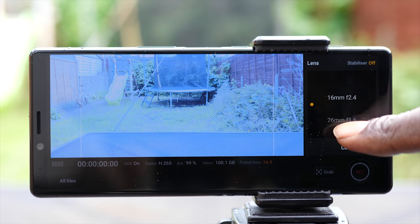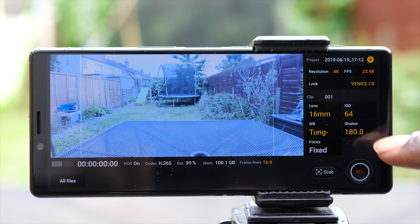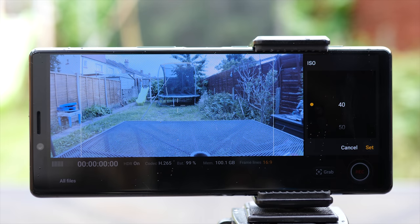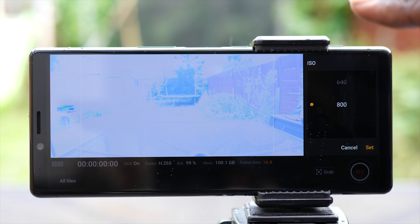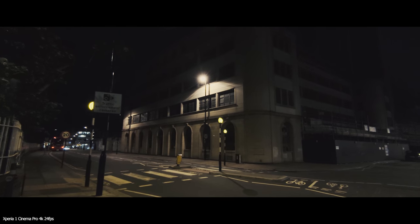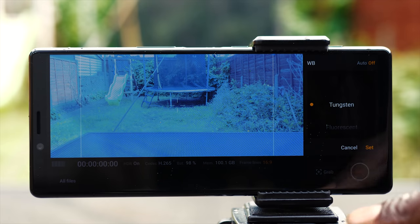You have the options to choose between three lenses, as well as set the ISO, which ranges from 40 up to 800. ISO 40 is only selectable with the ultra wide angle lens and the telephoto. For the normal lens, the ISO starts at 64. ISO 800 doesn't really sound like much, but it was sufficient for me to get good, clean images on pretty dark streets. You also get white balance and shutter angle.